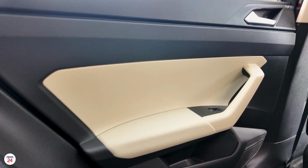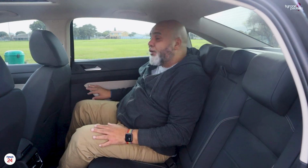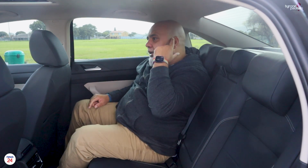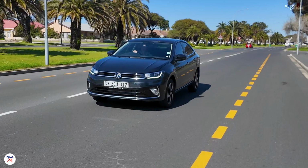The only thing that I really don't like is this cream door paneling, the color of it. If you've got kids, trust me, you're going to need to get yourself a cloth or something to clean this on a regular basis, because they will kind of leave marks and stuff on here. But the type of material, the plastic that's on here, if you get to it quick enough, you'd be able to wipe it off easily. So yeah, you should be all right. But it's a very decent, comfortable space to be in.